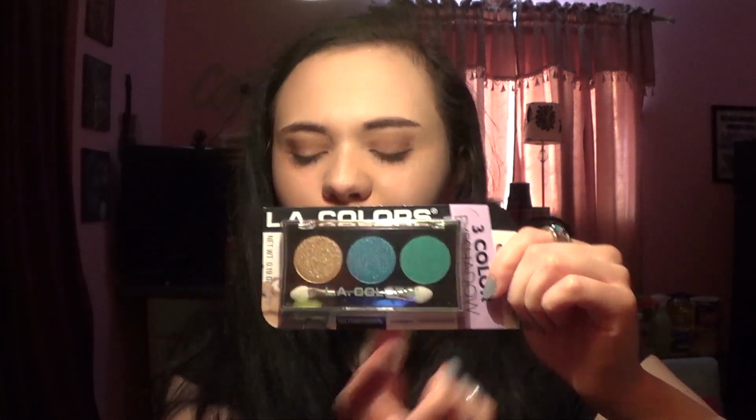Next, we've got LA Colors 3-color eyeshadow in Lotus. And look at how cute that is. Like, there's gold, blue, and green. And I can't wait. I love gold eyeshadow. I feel like it makes me look like a statue, and I love that.